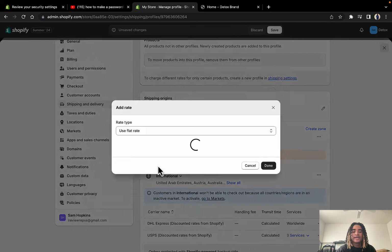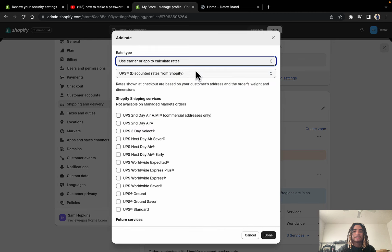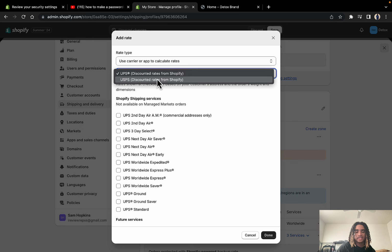All right, then go to add rate. Use carrier to calculate rates. And by the way, this is if you want the customers to pay for their own shipping. I'm gonna show y'all how to give them free shipping in a minute. So you can choose UPS or USPS. I would just get whatever's closer to you, like closer to your office or your home.